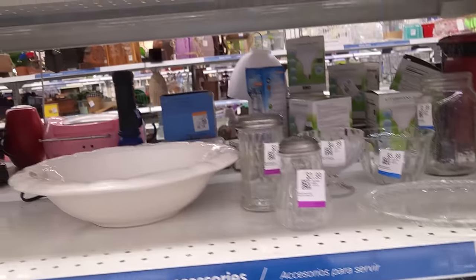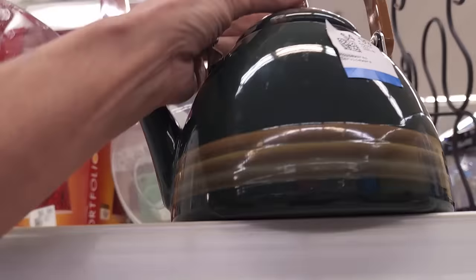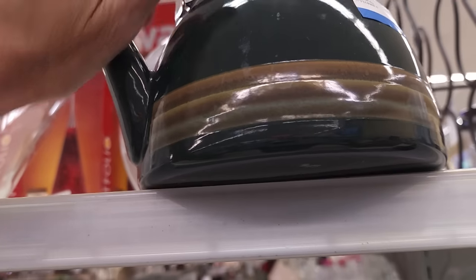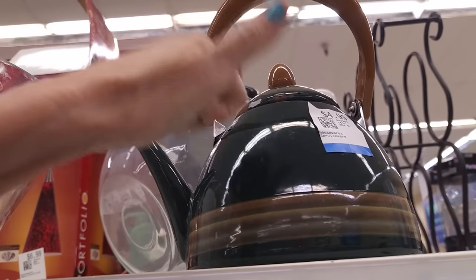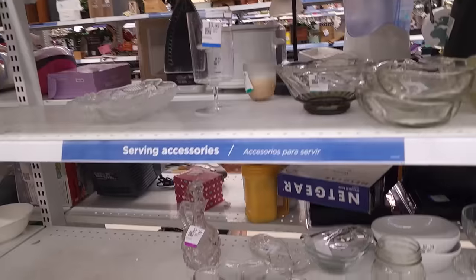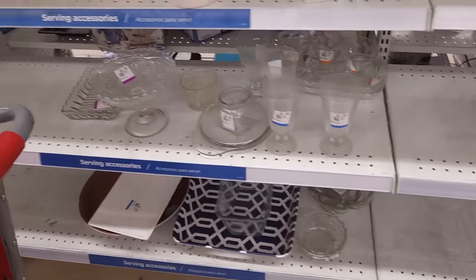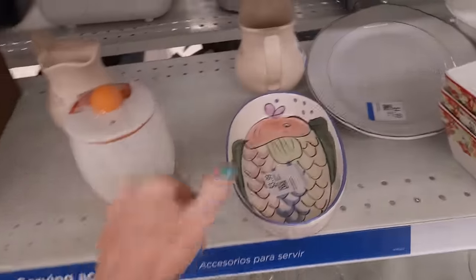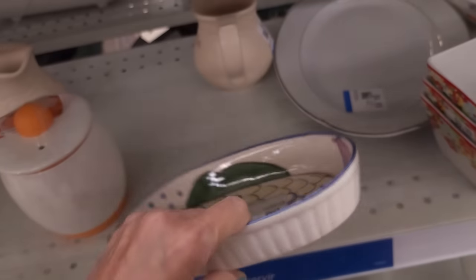Okay, let's see. Nice little teapot. I don't think it's that old. Let's look. Not marked. It's metal and it's got some rust. Rust, definitely not good. And got a little fish dish. Does not look very high quality. Yeah, just made in China.